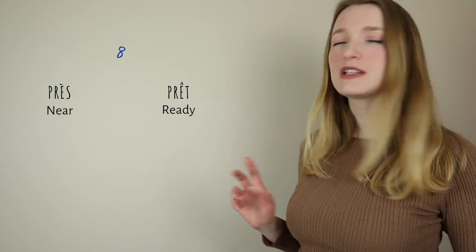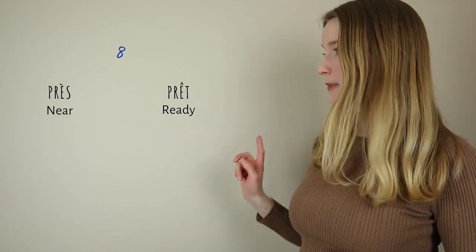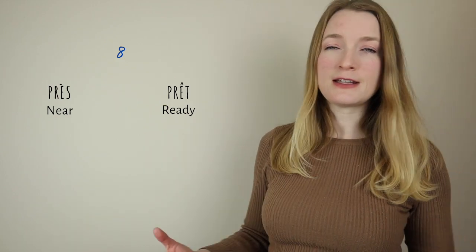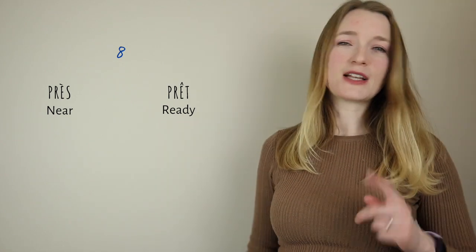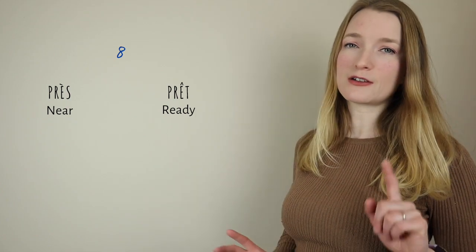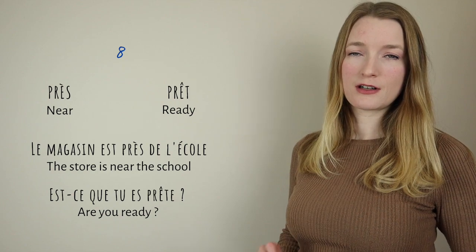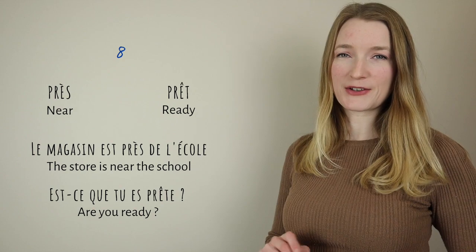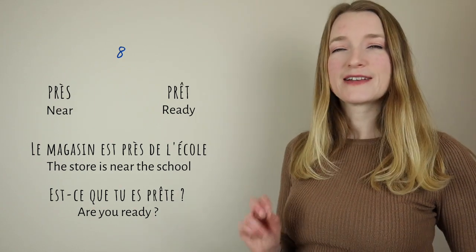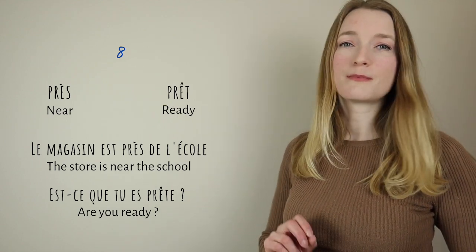Numéro 8. This one is very confusing and even French speakers make the mistake sometimes. We have près et prêt. The first one means near, close. The second one means ready. So let's see two sentences and then I will give you a little trick to remember it. Le magasin est près de l'école. Numéro 2. Est-ce que tu es prête?